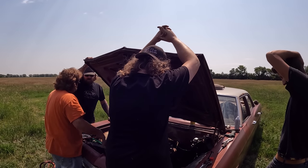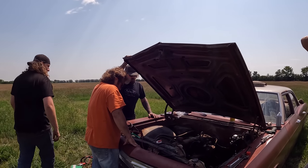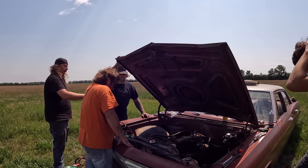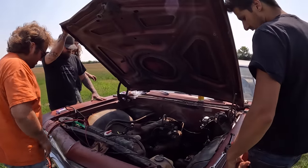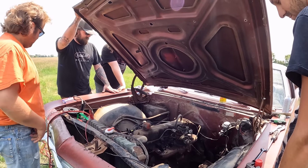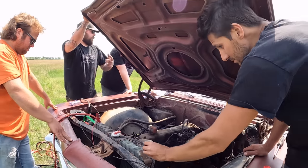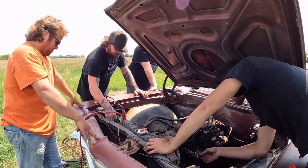I was thinking about that. Maybe you got something stuck. Got compression though. Well, you know what would help too is to pull all the plugs and just thumb on all of them. If it had a dead hole, it would be doing like, whoa, whoa, whoa. When you turn it over, it's turning over pretty smooth.